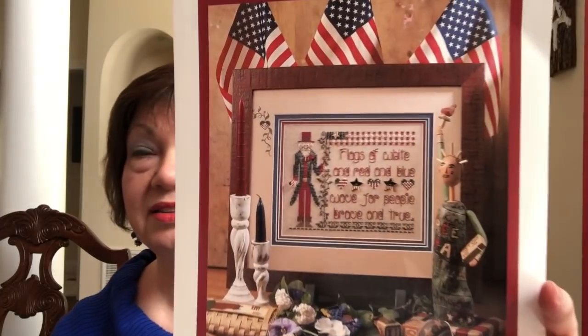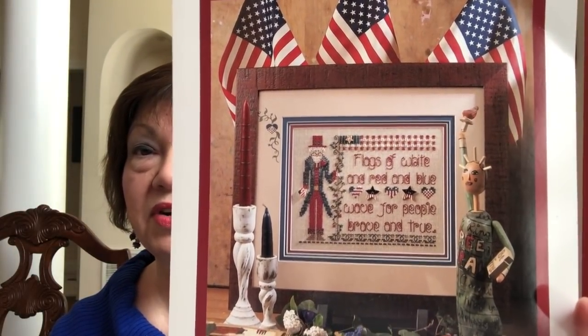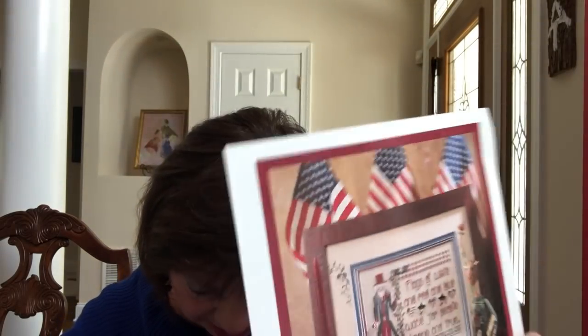But this one was originally something I wanted to start this year to help give me something patriotic to stitch, and it's called Brave Flags. I think it's great, and I've got all the buttons. I've already ordered the buttons, and they're here, so I'm ready to go with those. And I'm actually doing this on Aida. I think it's my only piece I'm doing on Aida, but I'm doing this on a piece of natural Aida. Isn't that beautiful?